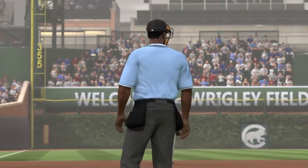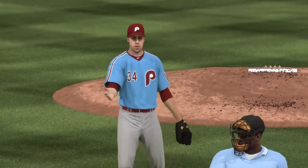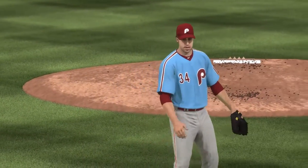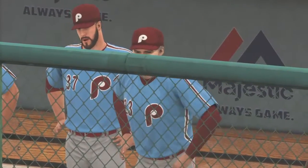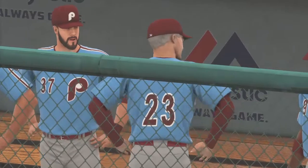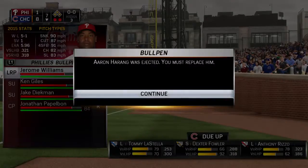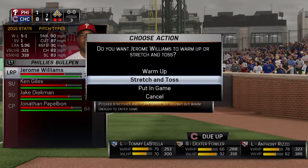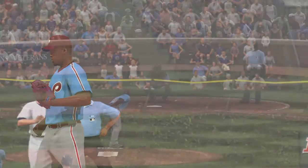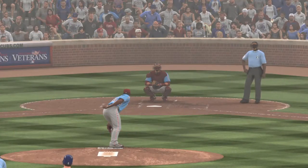Out is the home plate umpire, and he's going to send our pitcher off to an early shower. He's been ejected from the ball game. And that is some tough justice right there. But you just had to know that if you kept working that far inside, bad things are going to happen. And now we get to watch the rest of the game from the clubhouse. Jerome Williams will come into the game now and take over following the ejection.